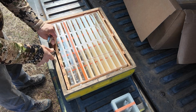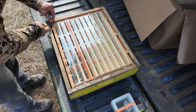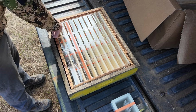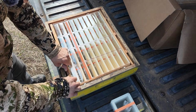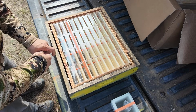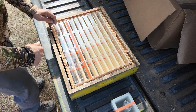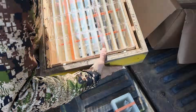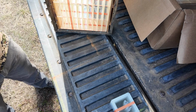Got some propolis in there. It's a little bit aggravating, that propolis. That's all there is to it. That box is held in there firm and ready to stick on a hive.